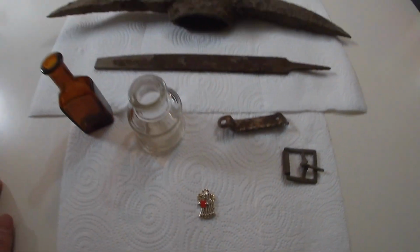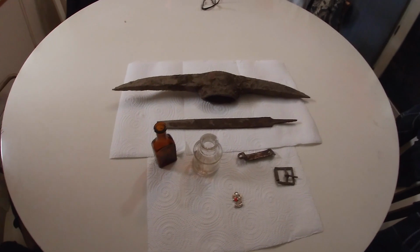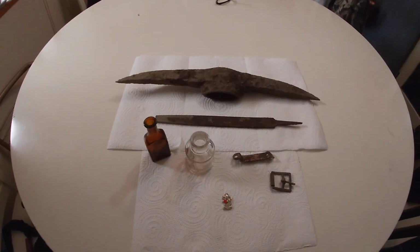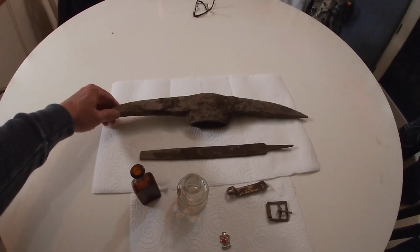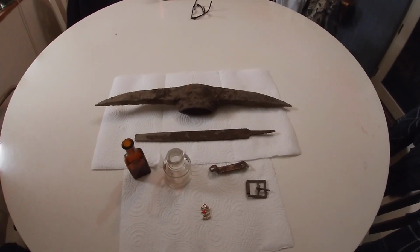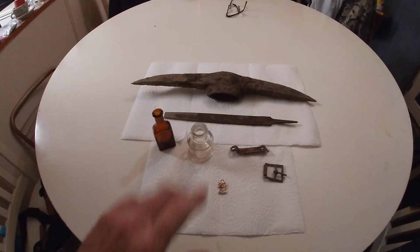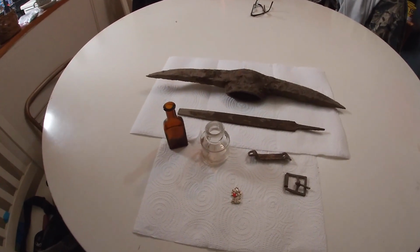All right, so awesome finds. Tearing it up with this new Bounty Hunter Time Ranger Pro. No problem at all finding cool relics. All right, guys, I'm looking forward to this weekend and going back out. Now that I've found a pretty good spot, let's see what else we can find out there.